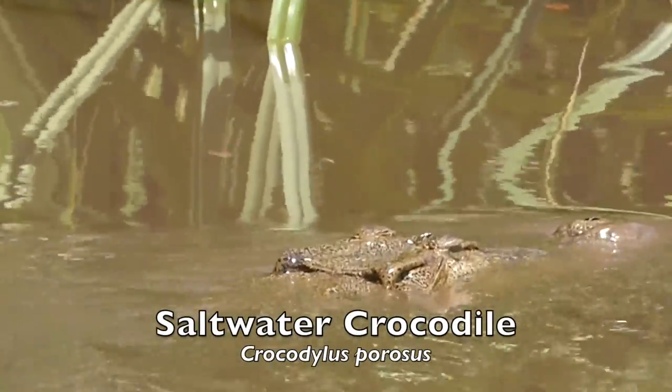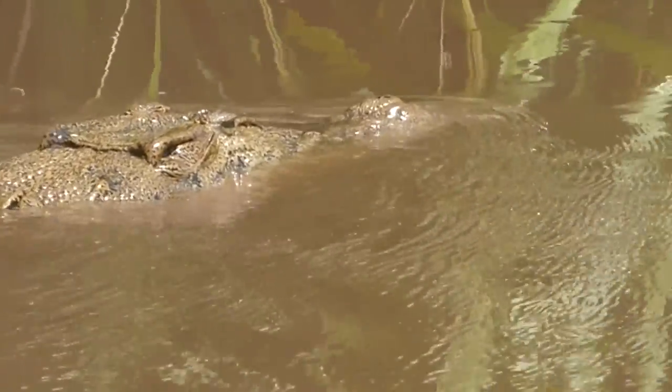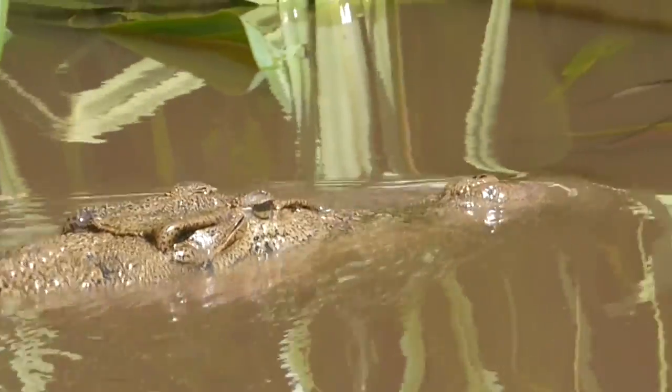We were lucky enough to have one good sighting of the saltwater crocodile. This individual must have been at least 6 feet long. And this species is the reason why it is very dangerous to try to swim in this river.